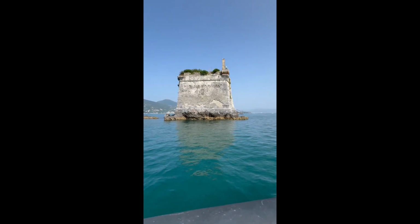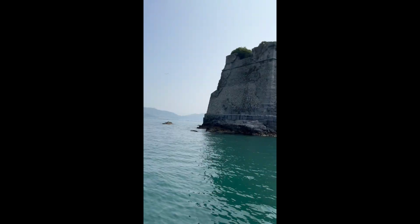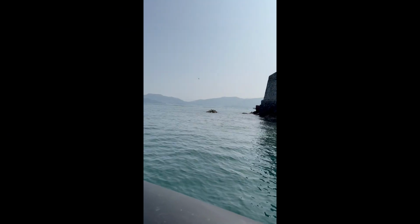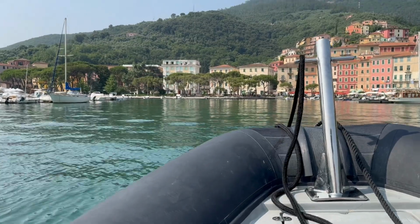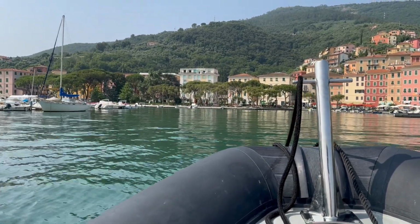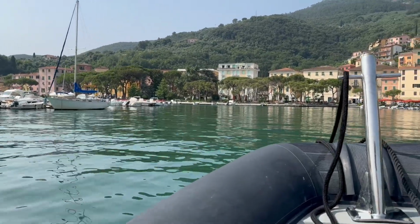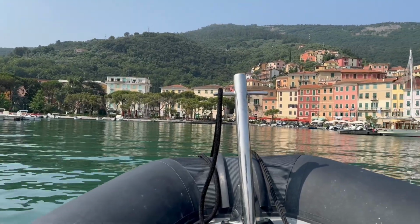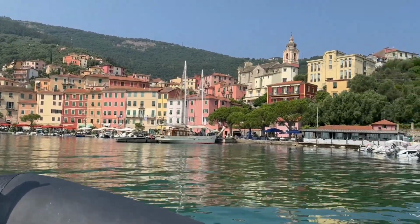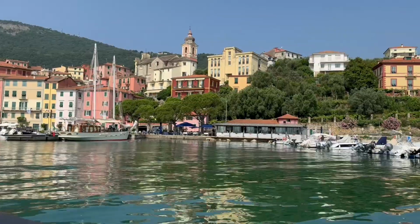In front of us, we have the first island of the Gulf. His name is Cadimare, sorry. This one is the second one, and his name is Fezzano. I will say some curiosities about all the villages of the Gulf. In particular, do you see that all the houses here are painted with different colors?